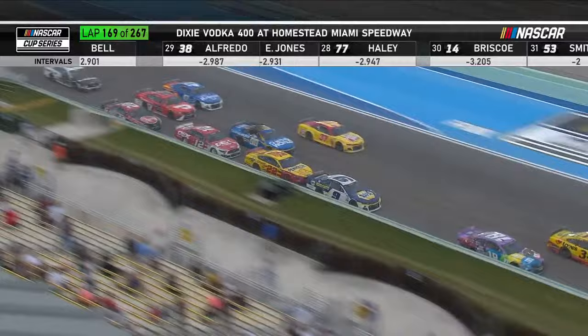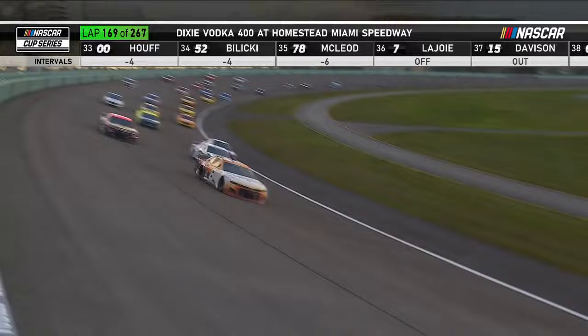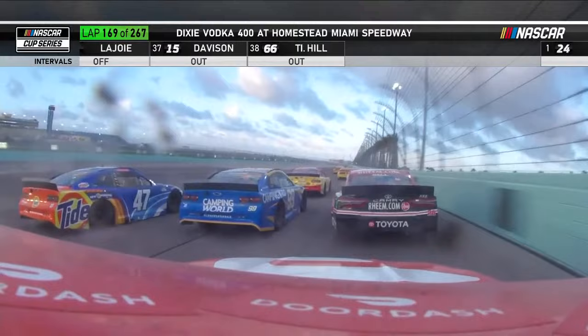Definitely don't want to be in the middle on those restarts. You want to be on the bottom or on the top. Those late dive bombs getting into three. You saw the 42 there. Those are things that are aggravating, but it's effective.